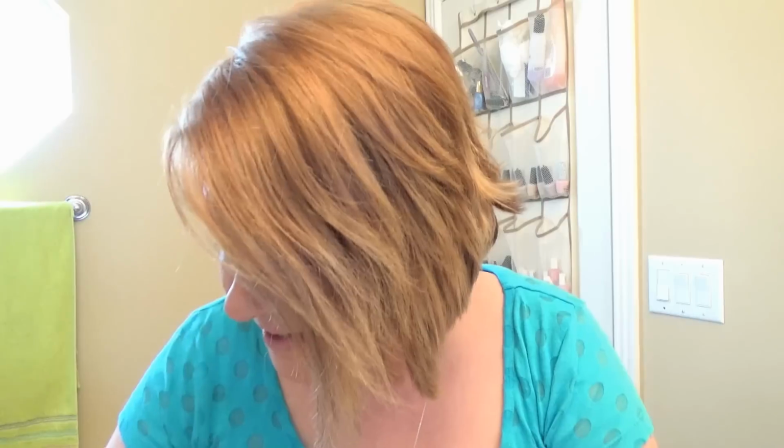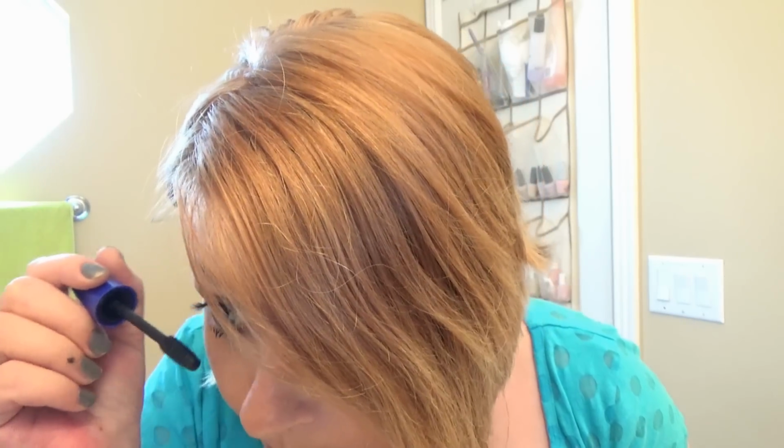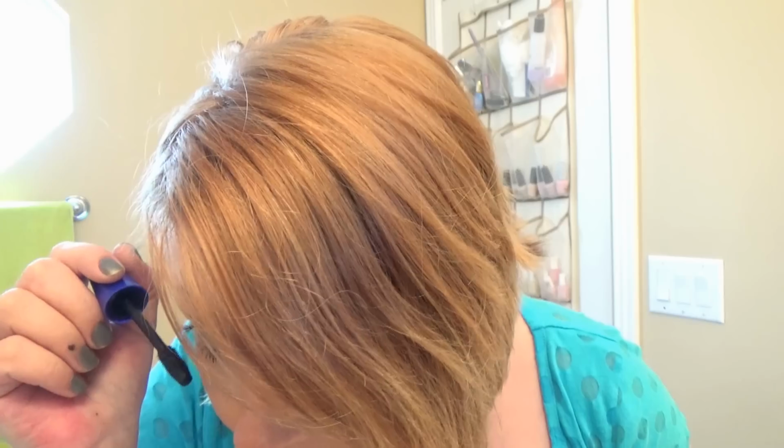And there we go. And now the second to last thing I do is add some mascara. And the one I'm using is the Maybelline Rocket. It's a great mascara. If you've never tried it, you should. You would love it. Now I just build it up as fast as possible. And always try to get to the root, the base of your lashes, to extend them up and to open them up a little bit more.